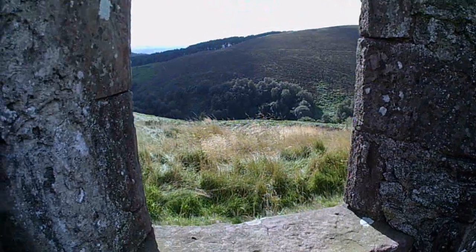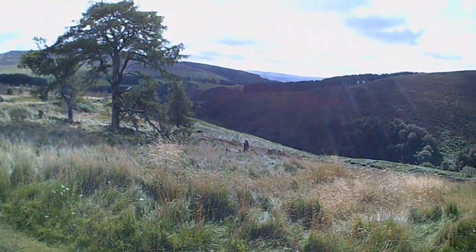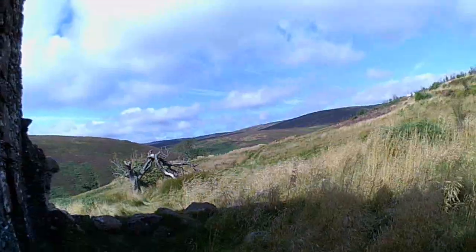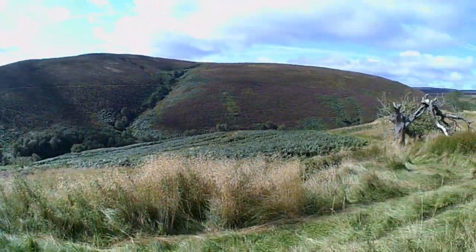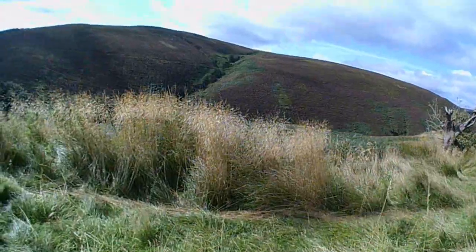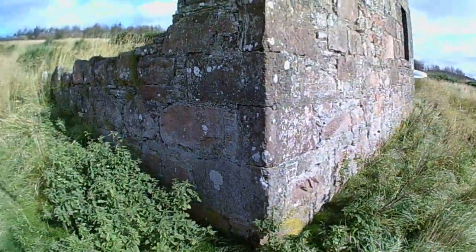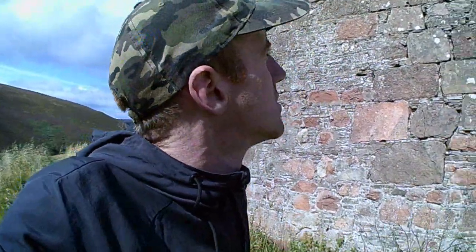This would have been the person's view out of their window. A view out onto the wild hilltop. It's just heather hills here all the way to the horizon. So that's a smart start to the video.